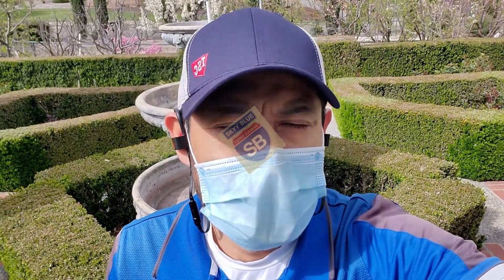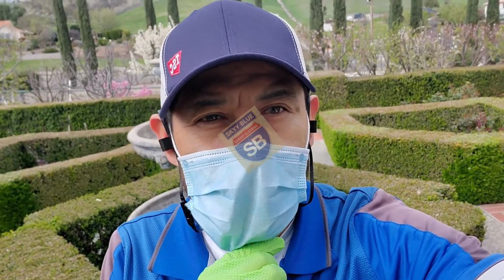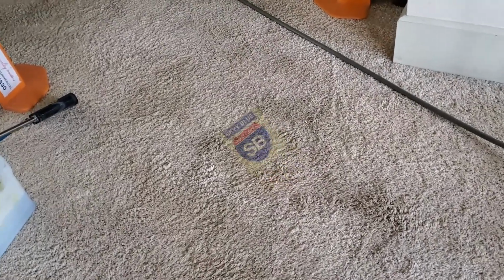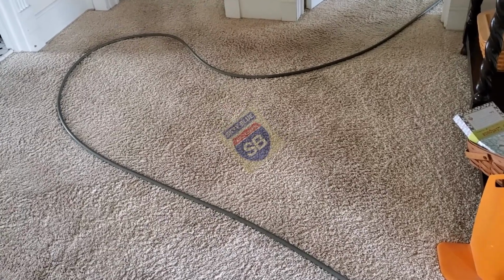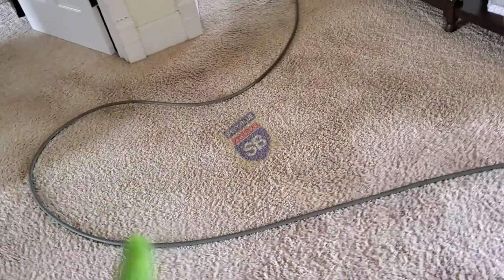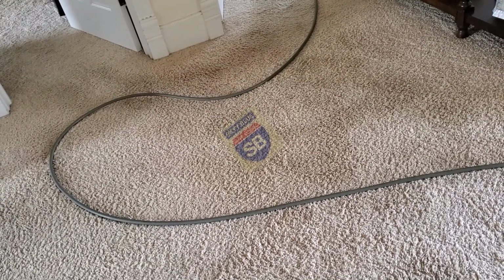Alright guys, so we're gonna start our cleaning process. We're gonna start from downstairs and move upstairs. So stay tuned and see you in a bit. It's been probably 45 minutes to an hour since we applied the pre-treatment, and the stains, the area got lighter, so that's a good sign. You have to keep in mind that all that area is already contaminated with dirt, soils, grime. But now we're gonna proceed to clean the carpet.